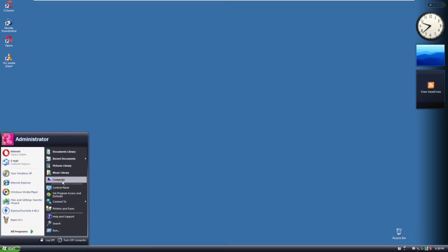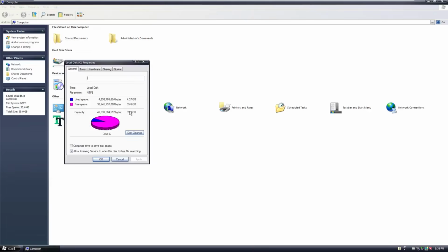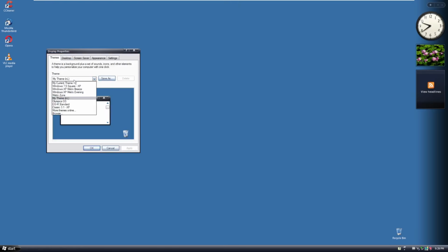Let's go ahead and take a look at our disk usage. So we have local disk C right here. We are using 4.37 gigabytes out of a 39.9 gig disk, which means we have 35.4 gigs free. Really, really good for Windows. I mean, I'm comparing that to Windows 11 install sizes today, but I wish Windows 11 took up this much space. And with that being said, this was really the overview of Windows XPC.